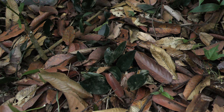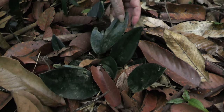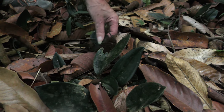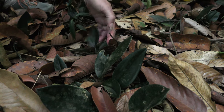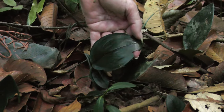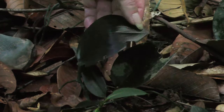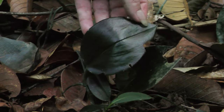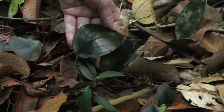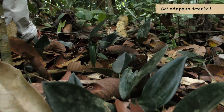This Araceae creeping on the forest floor has almost blackish leaves, even bluish black. Oh la la, yes, when we see these leaves, the color is totally shiny and quite incredible. Probably this is the creeping form of a Scindapsus treubii, a species which is quite common, but here the leaves are very wide and very black.